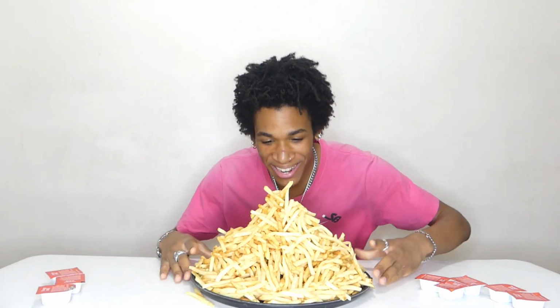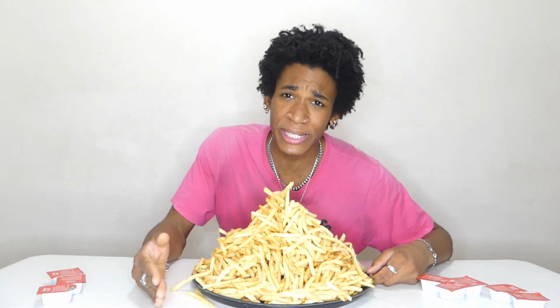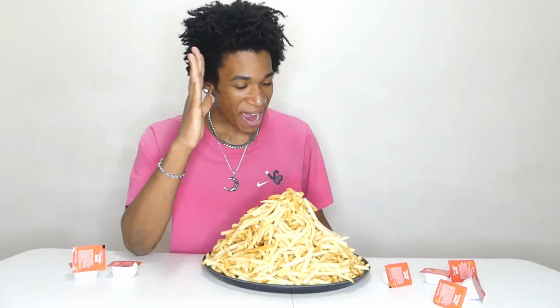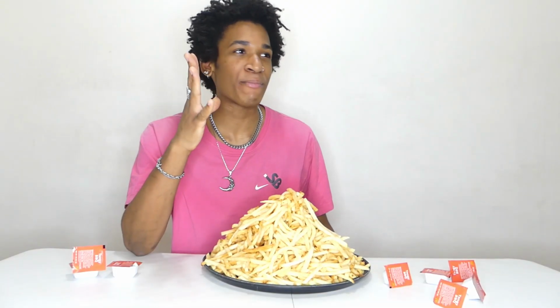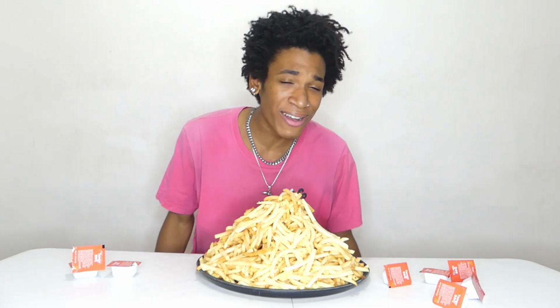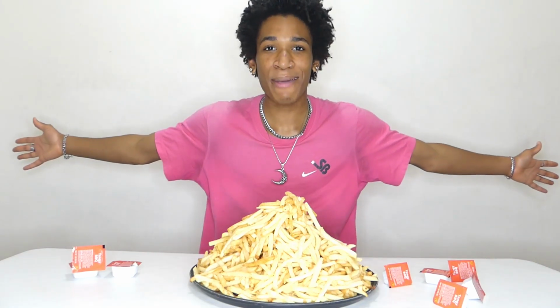Here we have it. We have here a plate full of McDonald's famous french fries. If I were to guess in calories, this is probably over 4,000 calories. I wish I would have showed you guys how confused the employees looked when I said I had 10 large fries waiting. But we're gonna see how fast we can take down 10 large fries from McDonald's. I guess it is time to destroy this.